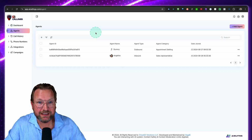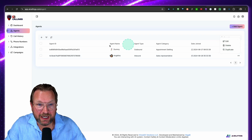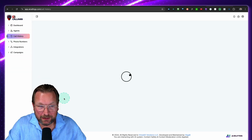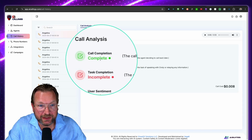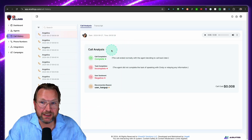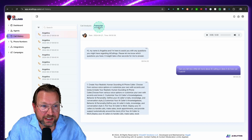So it's listed inside of your agents. Now you can also see in the phone numbers here, that's the second thing. So first, let me go from top to bottom. The call history is in here as well, where you can see all of the calls. You can see the call analysis, completion, user sentiment, the user hang up in here. You can see everything. You can listen to the calls here. You can see the transcript, as you can see. So it's all stored in here.